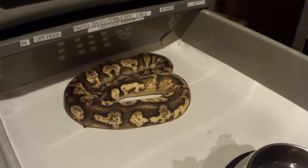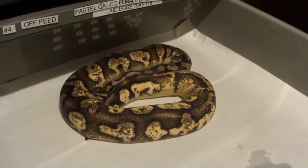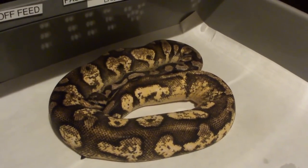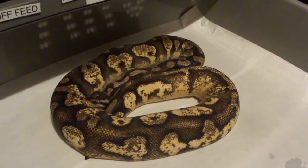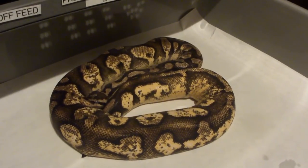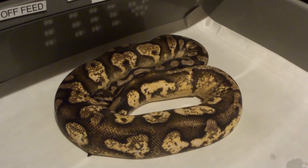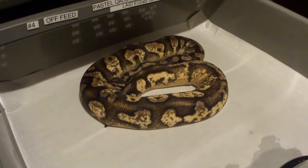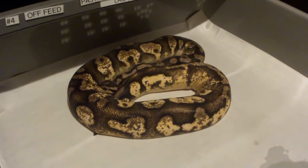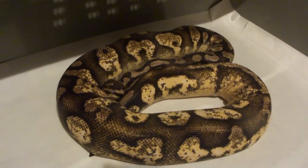Okay, so this is my last snake, and it's a Pastel Calico female. And it's a pretty cool mutation. The Calico just kind of breaks up the pattern on the sides, and Pastel gives it a little bit of yellow color. And she just laid eggs. So she's actually going into shed. You can see the little bit of gray in her eyes. Alright, so that was my snakes.